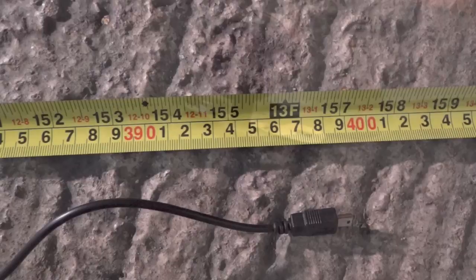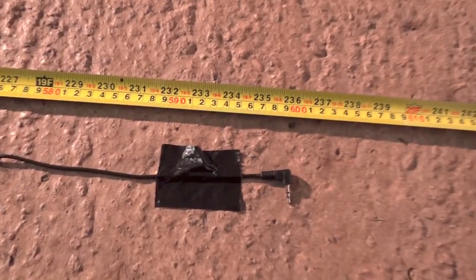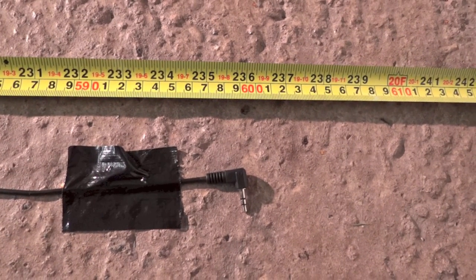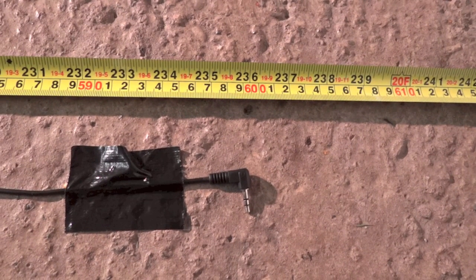Now we'll just have a look at the other lead, which is the one that's for the rear view camera, which of course has to go further in the car, right to the back of the car from the front, and that one is 6 meters, or just getting on for almost 20 feet long. So that's quite a lot of wire to hide around inside your car.